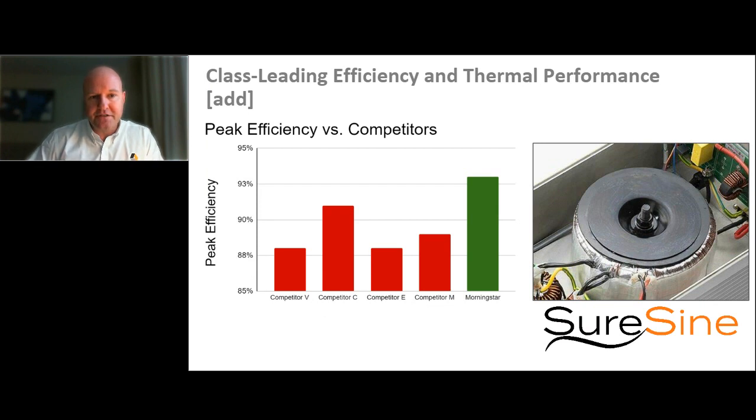And then lastly, a push here is you can see that we have efficiency that is far greater than the average that's been integrated with competitors.